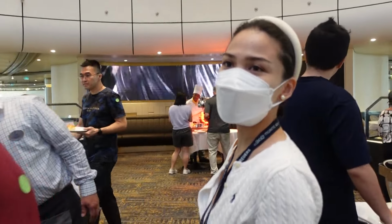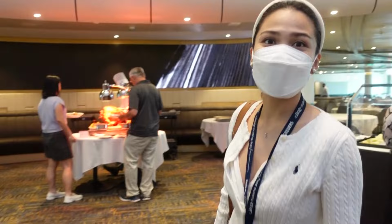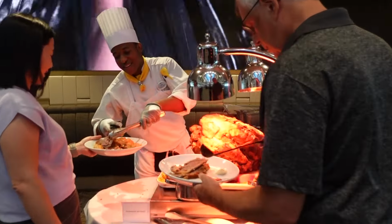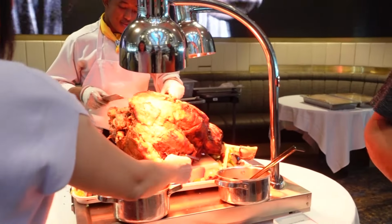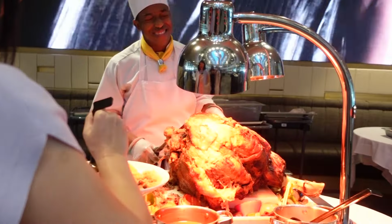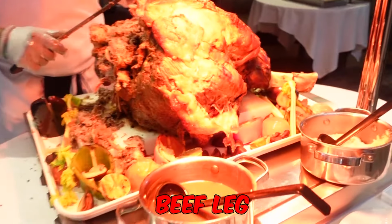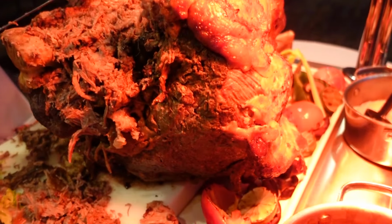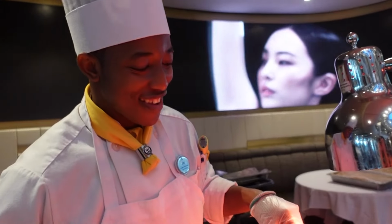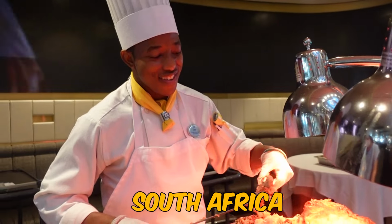Let's go to the roasted section. Look at that, how big. That's like bigger than my whole body. What is it? It's beefling. Steam ship. Of beef. Whoa. Translation? Beef leg. Yeah. Whoa. Level from South Africa. Wow.